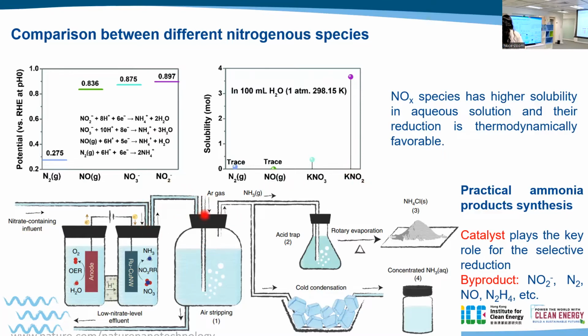Actually, many works have been reported to produce ammonia using an electrochemical approach, in which the species is reduced over a catalyst electrode, which is very crucial for selective ammonia synthesis, because the reactions are multi-electron transfer processes, and many byproducts may be produced during this process, so the catalyst is very important. The produced ammonia can be treated by several steps, finally giving ammonium chloride and concentrated ammonia solution.